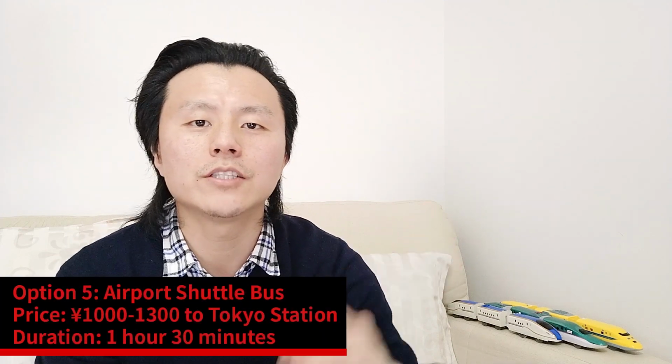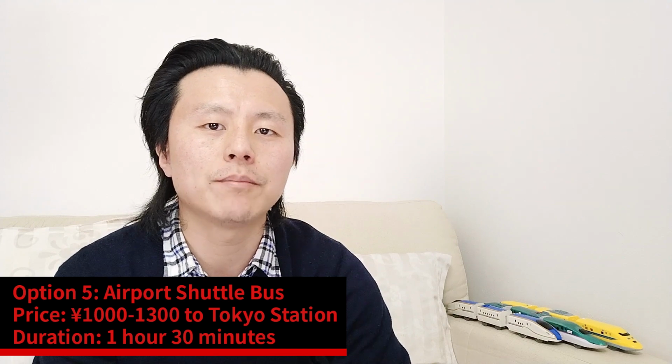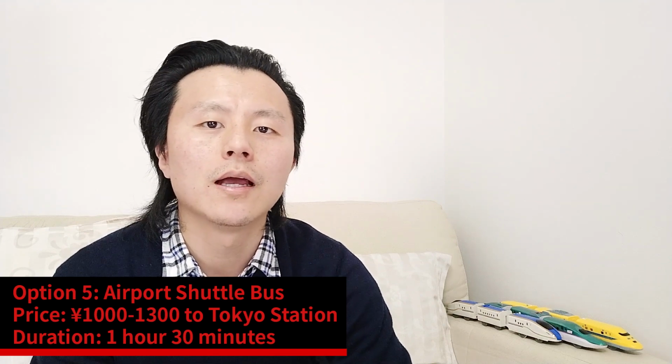So option 5 is just a shuttle bus to Tokyo Station, which is a very cheap option, or the cheapest option. It takes about 1 hour and 30 minutes and costs between 1,000 to 1,300 yen. So if you're traveling by yourself or if you're on a low budget, then this is an option for you.